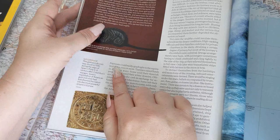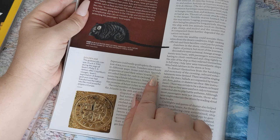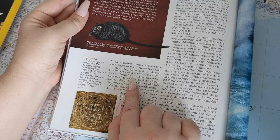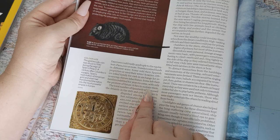Expenses could easily quadruple to the equivalent of $15,000 or more. Travelers raised funds in different ways. Some sold their Spanish properties or used their wives' dowries. Others asked family for cash in exchange for renouncing a future inheritance. Some left their families indebted for years to come, with only the promise of future riches to sustain them.